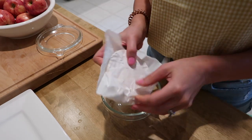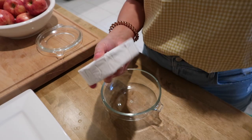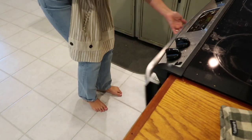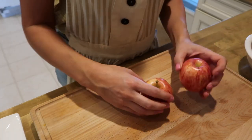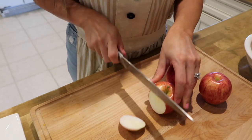So I'm just gonna do a block of brie cheese in an oven safe dish and pop it in the oven at 400 degrees for about 15 minutes. And then I am going to be doing a maple pecan glaze on top, which I will show you in just a second. But I'm also gonna cut up some apples and have some crackers on the side to dip in that brie cheese. And it was delicious.